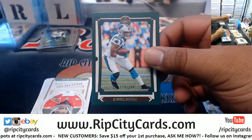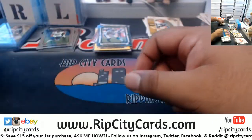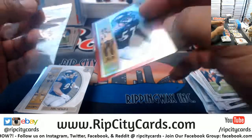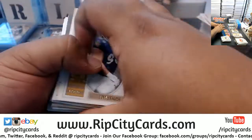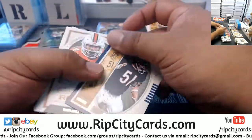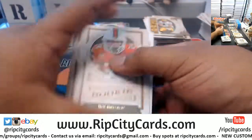DJ Moore to 100, Panthers. Bart Scott, Ravens, that's to 100. He's a common autograph too. I've pulled a few of those already. We got Dick Butkus, 50 of 50, eBay 1/1 if you're into that, for the Bears.